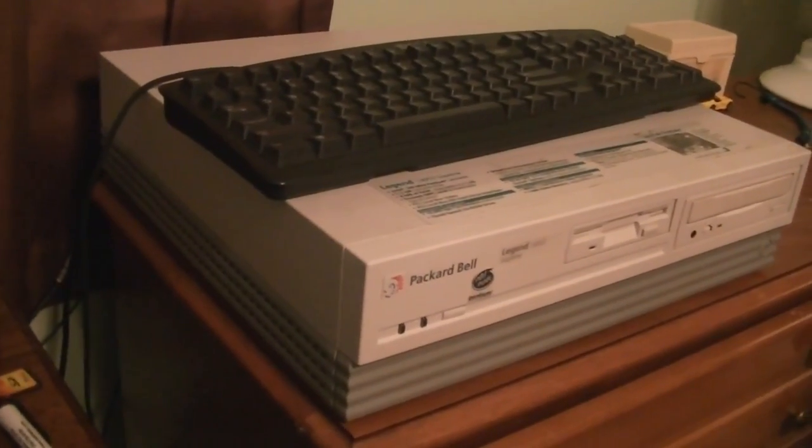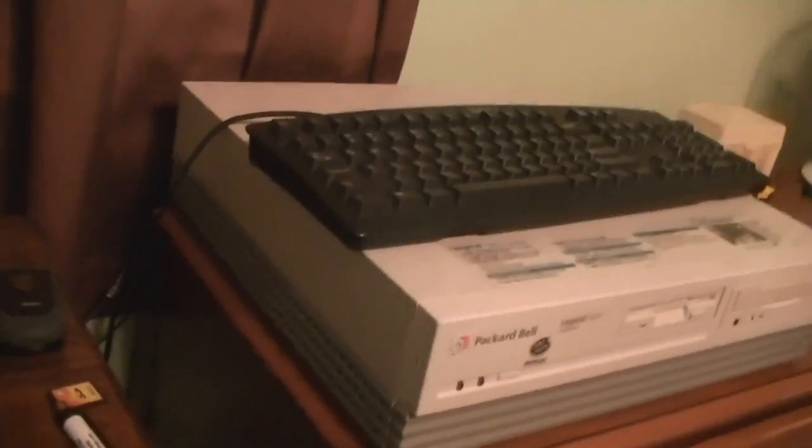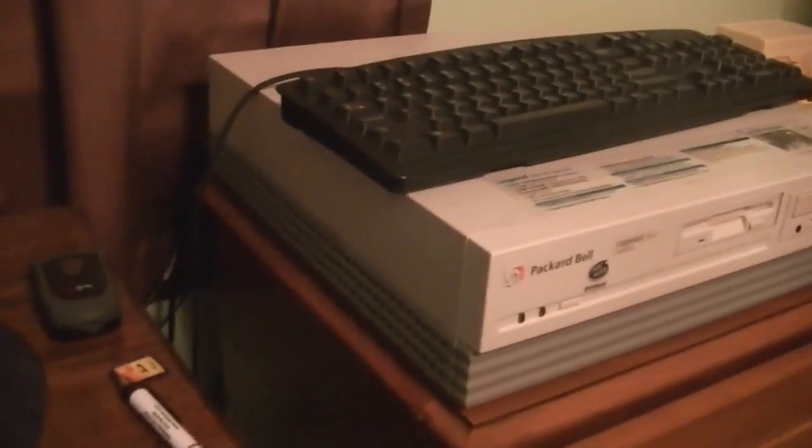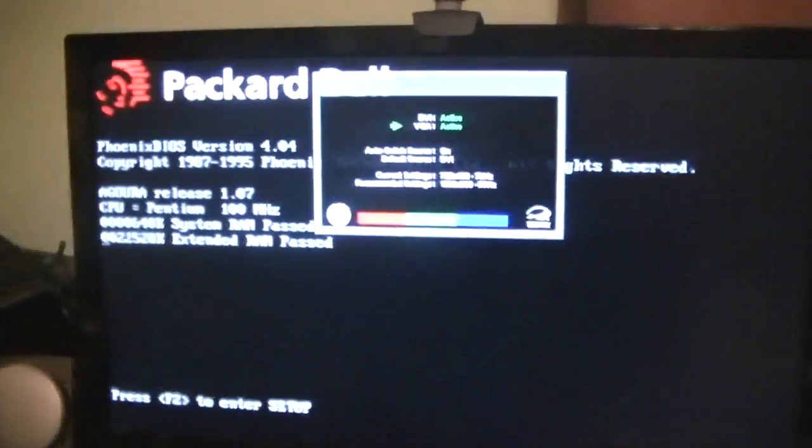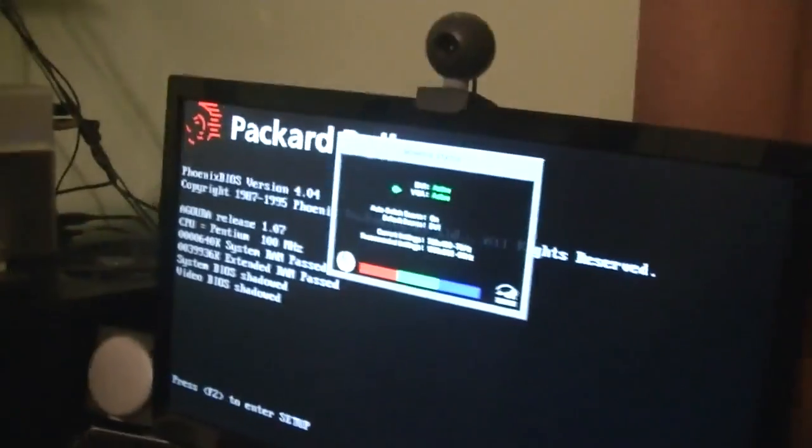Power supply. Alright, got it plugged back together. I got it put back together and plugged in. Oops. And it's all ready to go now. So let's hit the power button. So we can go into the BIOS. It would help if the keyboard was closer. Okay.